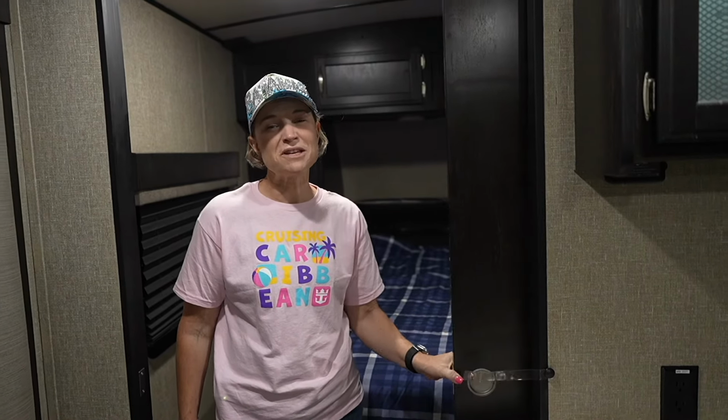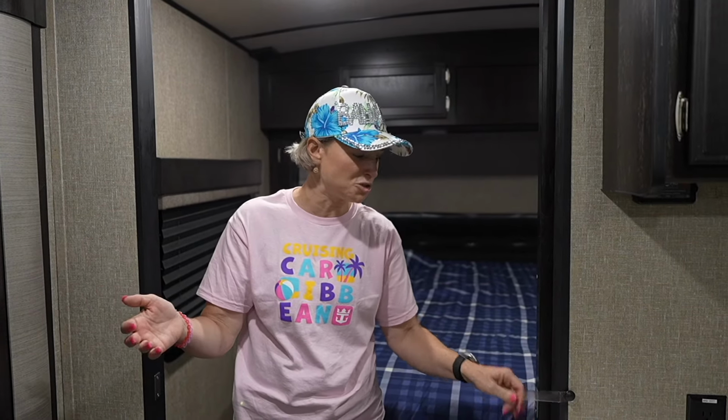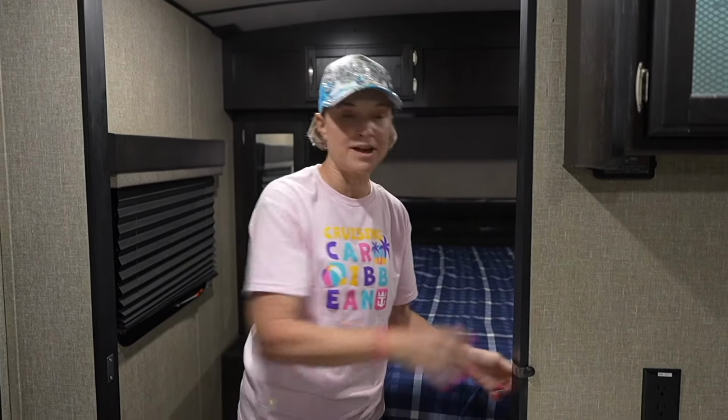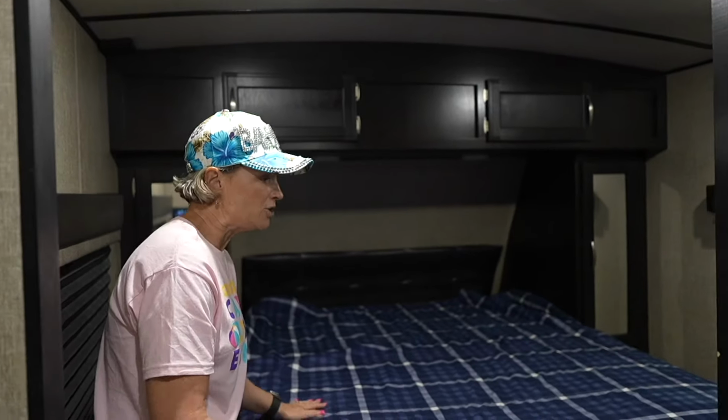Okay, so something that you hear me talk about all the time when we do reviews of RVs is I don't like open doors. As much as possible, I want a sliding door or a pocket door, and that's why I love Eleanor. Both to our bedroom and to the bathroom, it is a sliding door, which gives you lots of pass-through space. And so here's our bedroom.